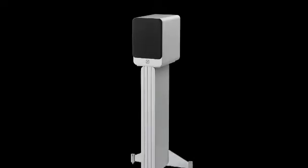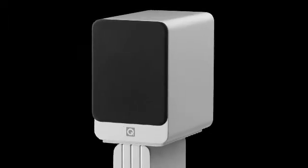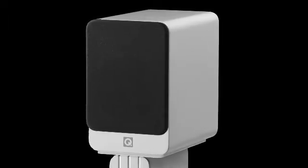The speaker itself is so revealing. Yeah, but that's what we call high end. Of course, you hear everything that's coming in. So that's good and bad. It shows you when you have a bad amplifier, but it also shows you if you have a very good amplifier or a CD player.